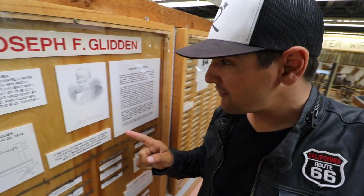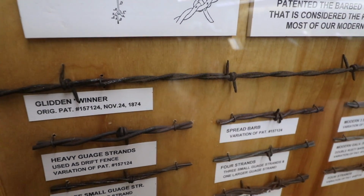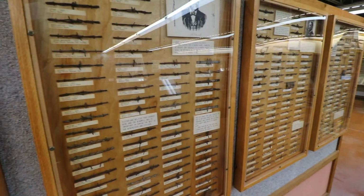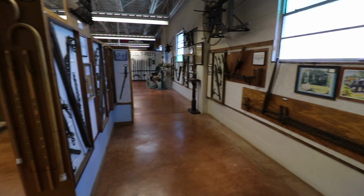In 1874, this guy, Joseph F. Glidden, got his first patent for what became the wire that tamed the West. Barbed wire. You never think of barbed wire having an inventor or being so important. But the western United States is huge, and it was covered by buffalo and cowboys and Indians wandering all over the place. How are you supposed to settle down and start a farm if buffalo and deer and most especially cows kept coming into your cabbage patch?